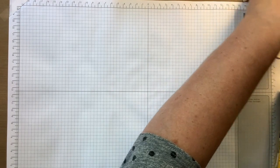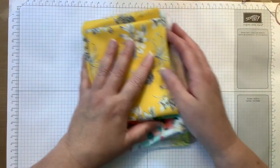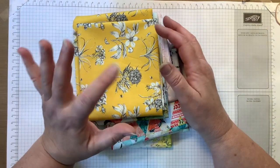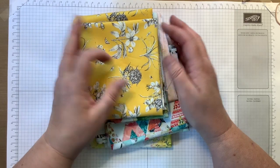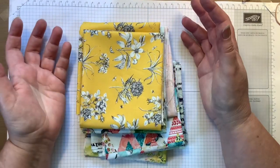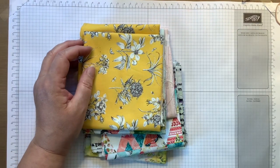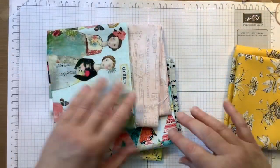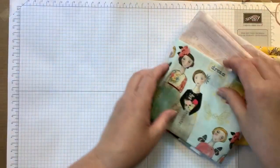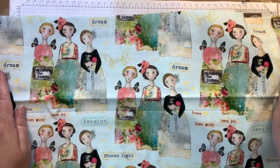Then they also have this deal, if you want to call it that. If you buy 5 fat quarters, you get one free. I don't even know how much I paid for this stuff, to be honest, but I thought, okay, I could do that. So I just kind of went around. These right here were all from the same bin. Look at this. Isn't that amazing?